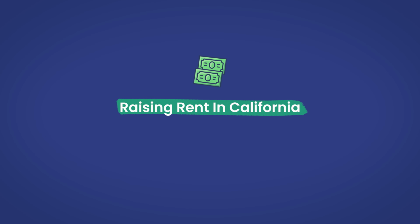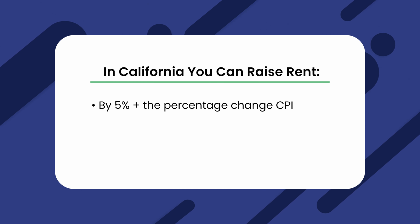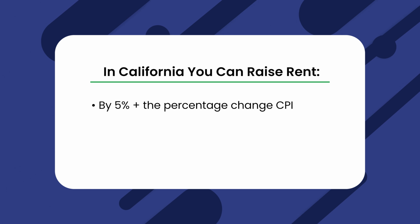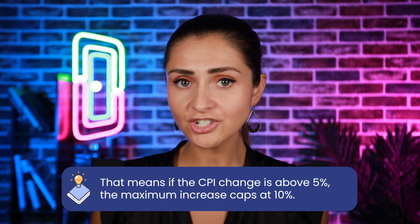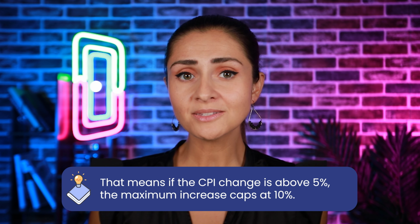Raising rent in California. In California, according to AB 1482, you can raise rent by 5% plus the percentage change in CPI every 12 months. Landlords are allowed to raise rent by a maximum of 10% every 12 months. That means if the CPI change is above 5%, the maximum increase cap is 10%. It's vital to understand, however, that the actual amount you can raise rent depends largely on your local city laws.